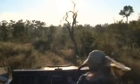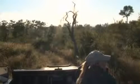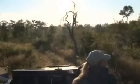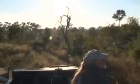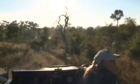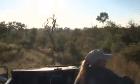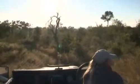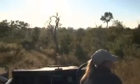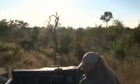So he's on the left. What direction can you see the kudu looking in? Just walking. Oh, is it walking now? Yeah, walking that way. Oh yeah, I can see. I don't know if we're going to be able to see the kudu. It's now quite far back in the bush.